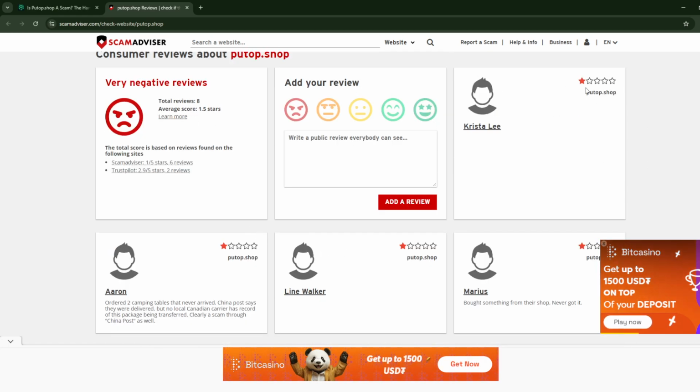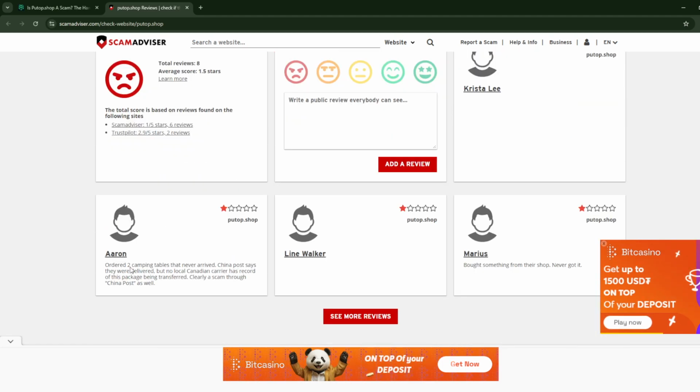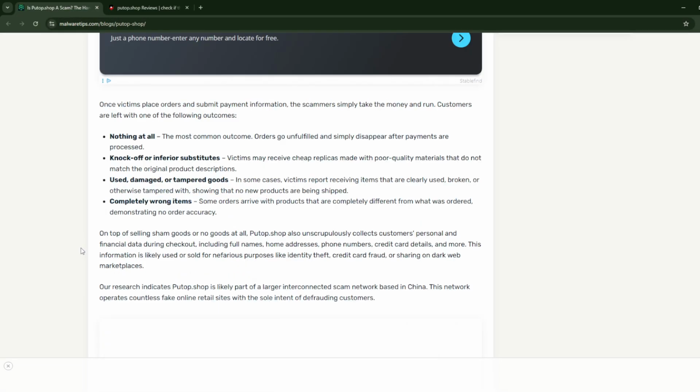As you can see here from the reviews also, they have 1-star reviews right here. This person said, ordered 2 camping tables, never arrived, and a lot more. So yeah, please don't order from Putop.Shop. They are basically a scam.